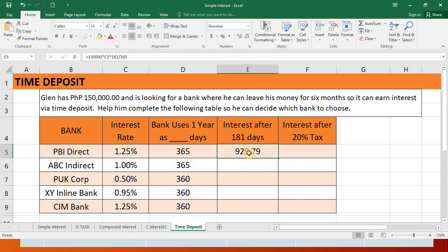This is what you get after 6 months if the bank uses the exact number of days in a year with a rate of 1.25%. So let me show that again. This is equals, our formula is PRT, the product of the principal, the rate, and the time. So the principal amount or the deposit amount is 150,000, multiplied by the rate, multiplied by 181 days divided by the definition of the bank for 1 year, this cell, 365. Press enter and we have 743.84. Let's round this off to 2 decimal places.